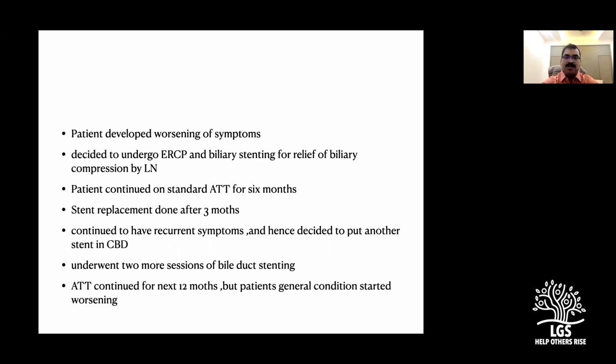Subsequently, she underwent 2 more sessions of bile duct stenting, and ATT continued for the next 12 months, but the patient's general condition started worsening. So the patient was brought to our department. Before going to further discussion, I wanted to get the opinion of the gastro surgeons. Can we proceed straight away with just a biopsy or CT guided FNA from the lesion, saying it is tuberculous lymphadenitis? The patient was put on ATT, but there was worsening on ATT. Do we require any further biopsy or investigations, or shall we consider surgical exploration?